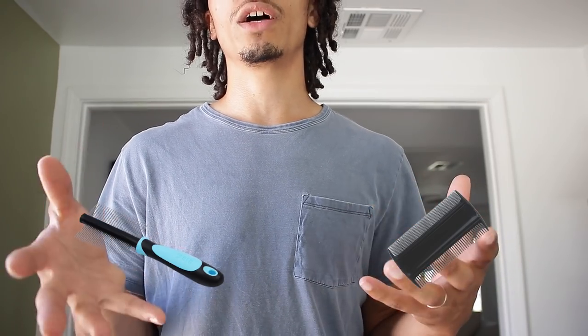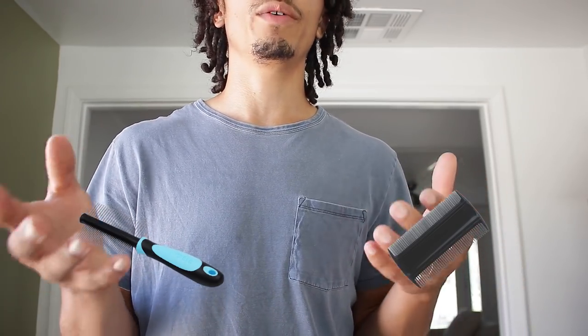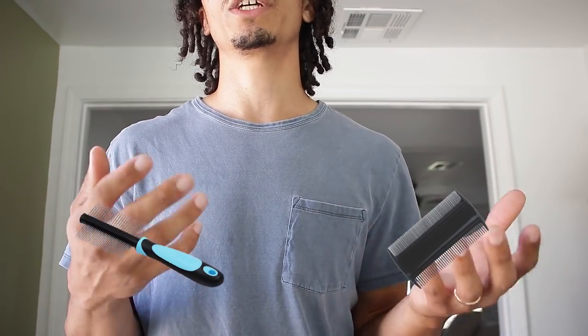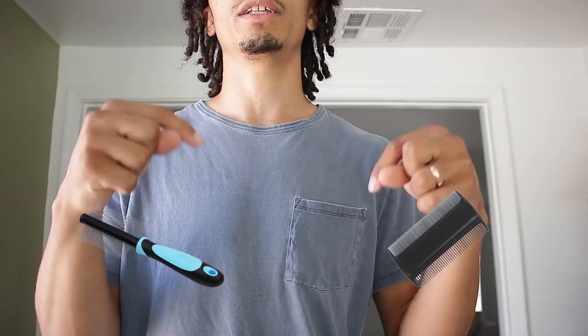Now, of course, if you have dreadlocks, it's a different ball game. You probably want to comb out that dreadlock that has a ton of buildup in it, and then reinstall it using the Greylocks crochet hook, which I mentioned earlier in the video, which you can pick up in the link down below.